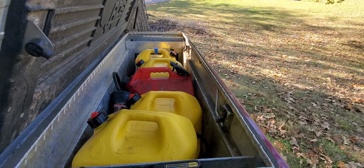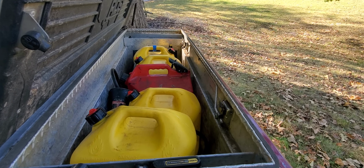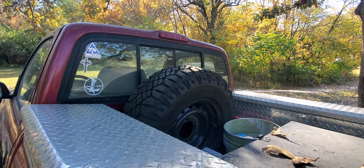These other truck boxes, I'm not going to show you the inside of it because it has all my tools and other things in there. I like my spare tire up there so I could do a quick tire change if need be. And that tire, it literally has plugs in the sidewall.